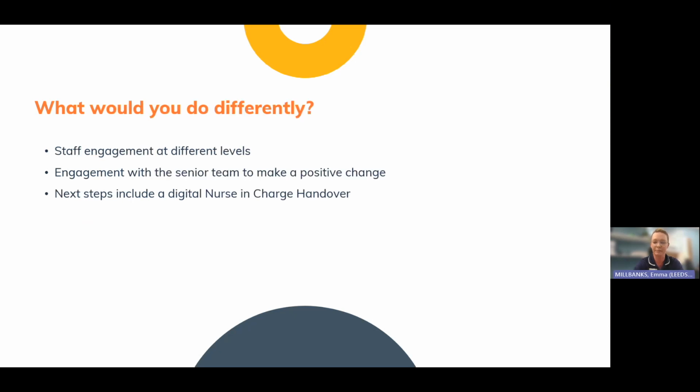What would I do differently? Next time, I'm probably going to do some targeted engagement with the senior staff, as they were the most challenging to bring on board. It is really hard in the clinical setting to make a change. The expectation of clinical staff is high, but if the newer staff don't see their role models making a change or embracing a change, they're less likely to follow.